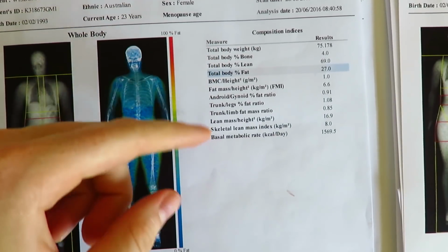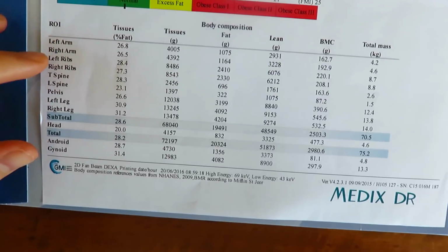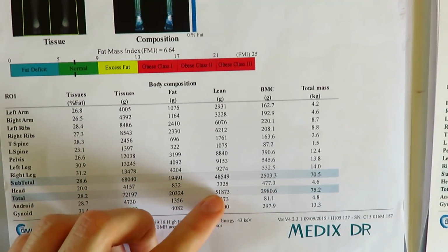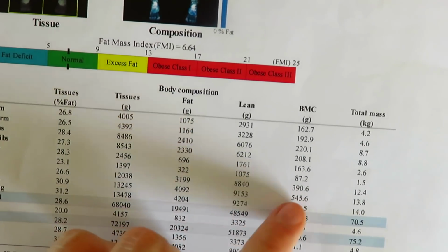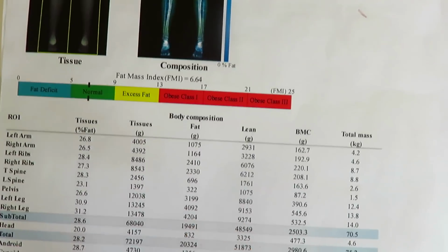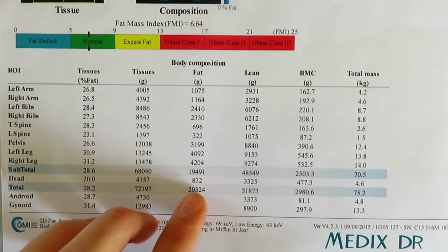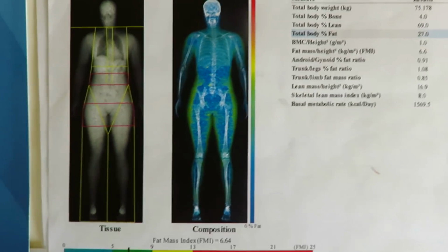We get the main stats and data up here, and then down the bottom it's broken down into individual body parts, and you get totals as well for your overall tissues, which is your fat and lean, and then also your bone mineral, and that's all presented in grams. I tend not to analyze things by the individual body parts too much, because there is still some inaccuracy and variation. I tend to just look at the totals of the fat and lean and compare them. But we'll start at the top.